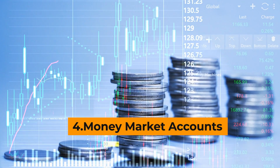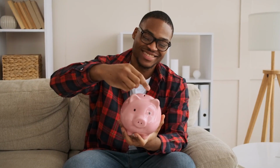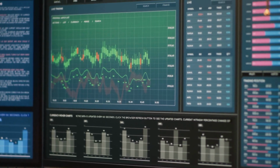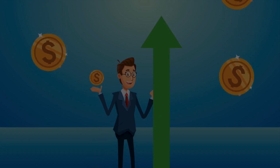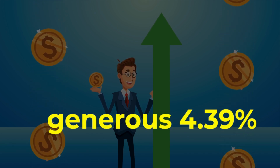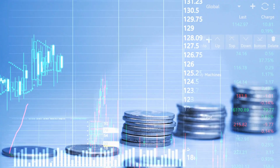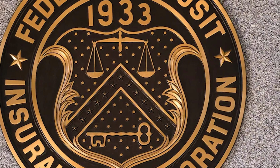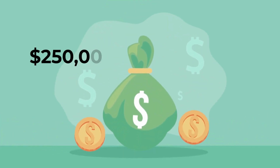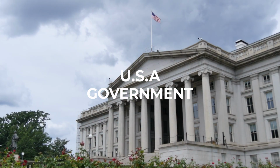Asset number 4, money market accounts. If you're aiming to reach your savings goals, a money market account is a fantastic investment option for you. These accounts offer interest rates that start from a modest 0.27% and go up to a generous 4.39%. This means you can have more money in your pocket without putting in too much effort, and there's almost no risk involved. Just like savings accounts, money market accounts are supported by the Federal Deposit Insurance Corporation, which means that if you have less than $250,000 in your account, your money is protected by the US government.